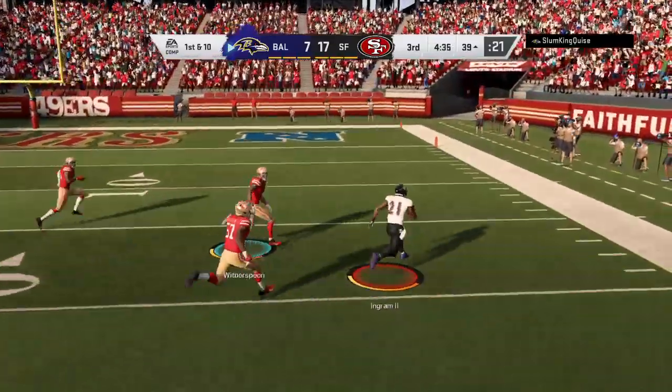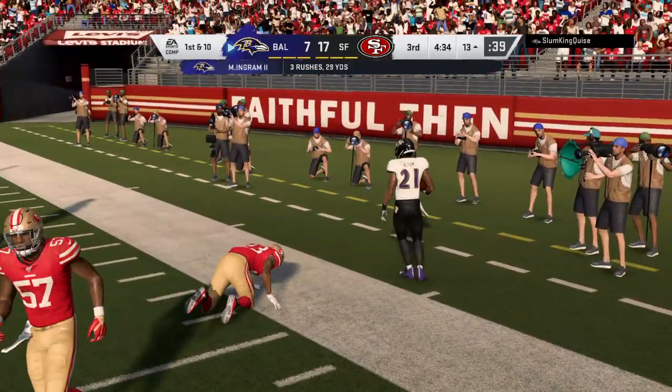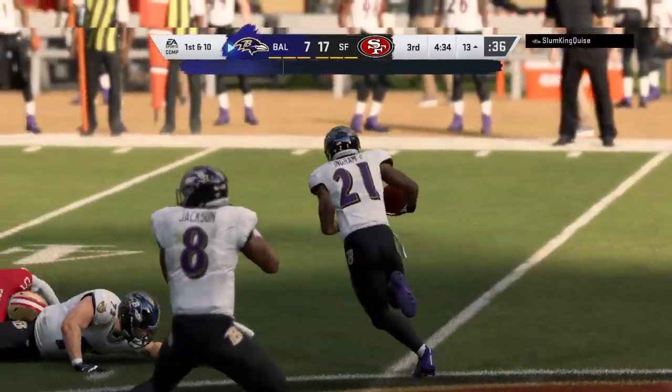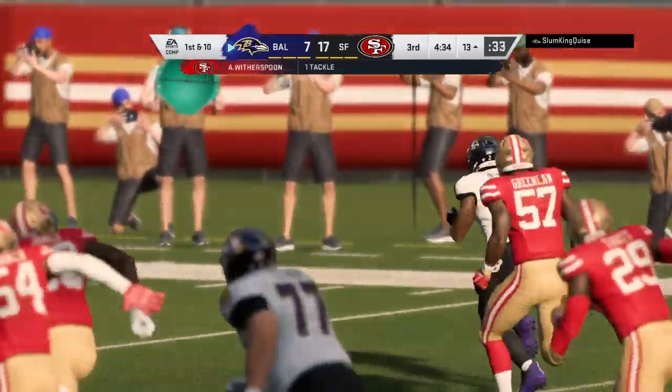Oh, I overshot that. A big hitter there. A first down gain of 26 yards. Now, the good thing for you, partner, is you're not as old as I am, okay?